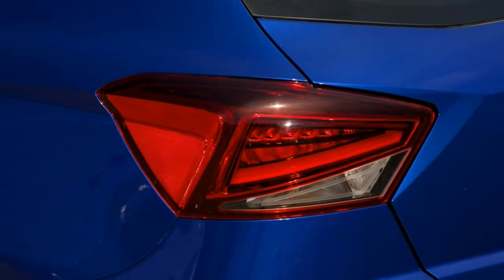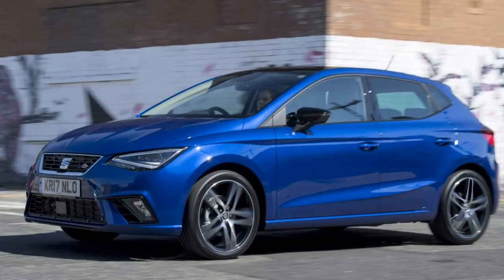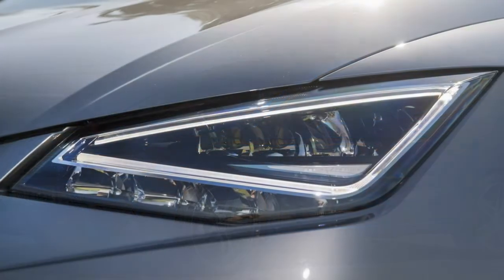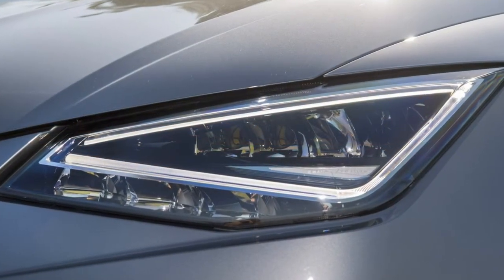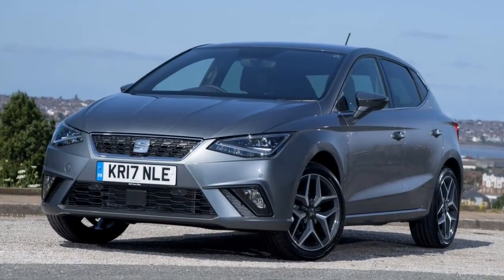Plenty of safety equipment as standard. 5 stars from Euro NCAP. Extra assistance tech can be added. Euro NCAP has awarded the SEAT Ibiza a top 5-star rating.